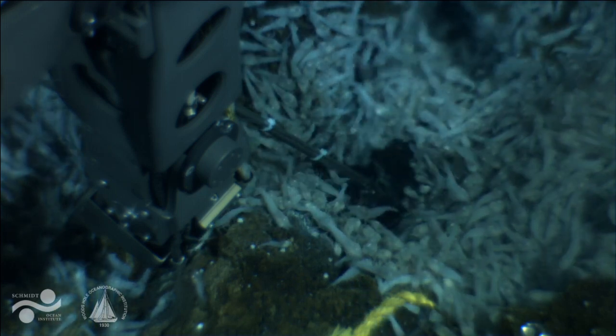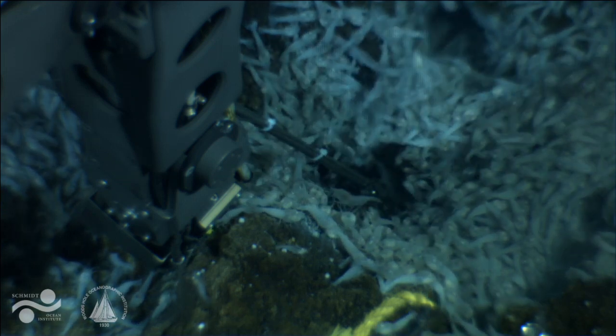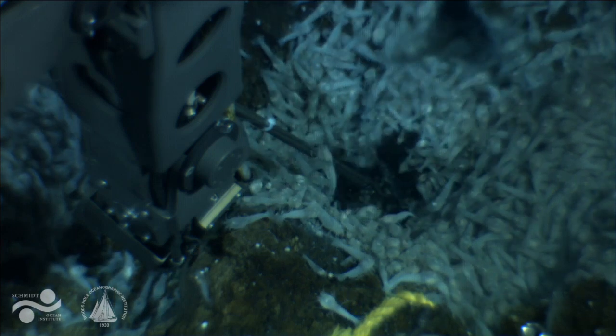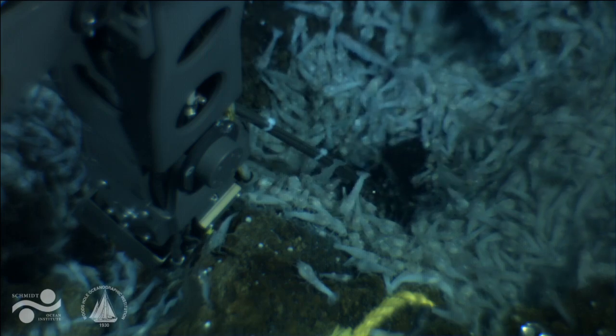Slowly starting to drift. Need to set the vehicle back up. Vehicle drifting or the arm? Vehicle. Both. Okay, well, we're in a really good spot for sampling, so when we finish getting this sample, maybe we can give you a shout. It all depends on priority.